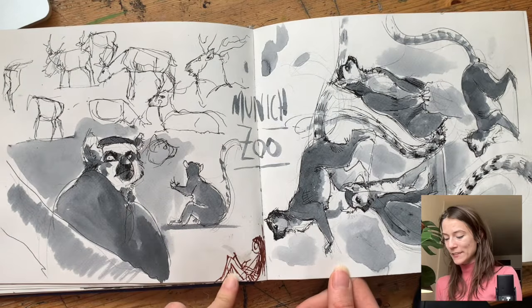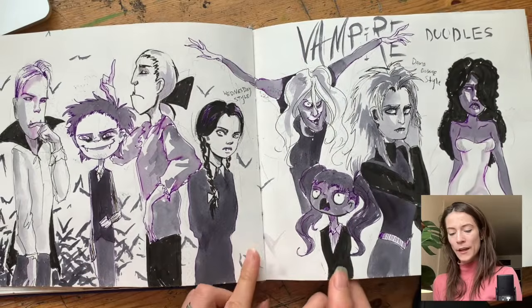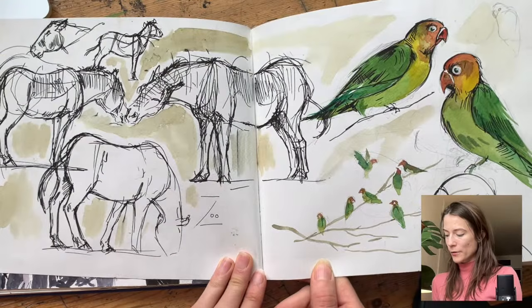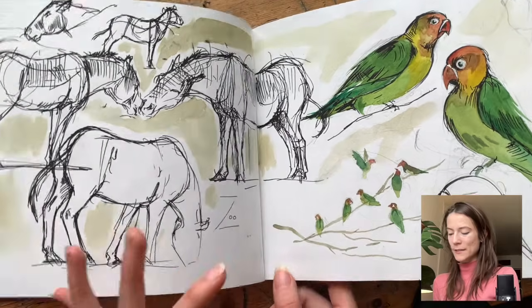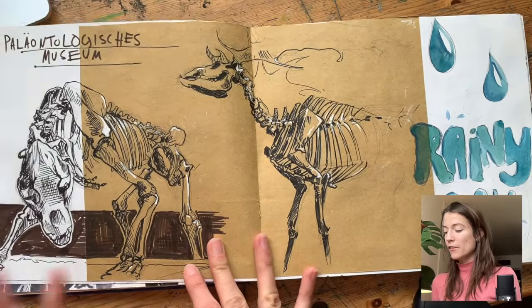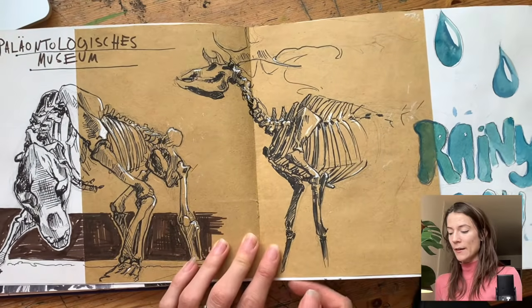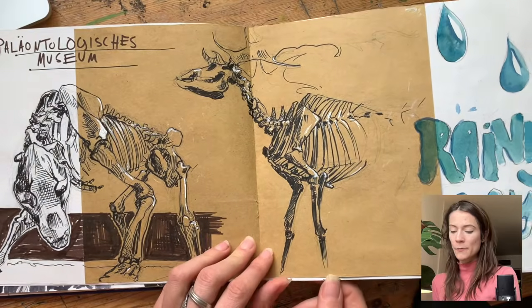It's a little drawing of me, and here's the lemurs that I drew. More drawings from imagination, more drawings from the zoo, always switching. I feel like more drawings from life, less drawings from imagination, but a few, but I do switch around, you know. Here's the paleontological museum.